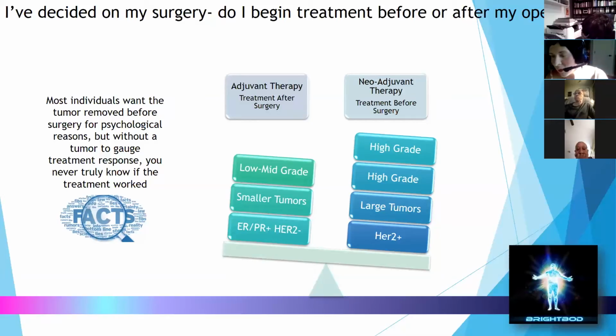But if she would have had that breast removed and the tumor removed with it before she started treatment, she would not have known that she had the pathology wrong, and that could have led to her demise. So we definitely want to pause and try to figure out what the best option is, treatment before or treatment after surgery.